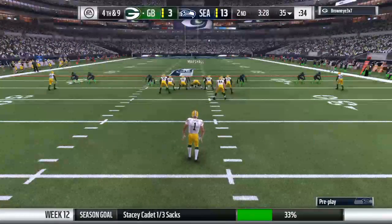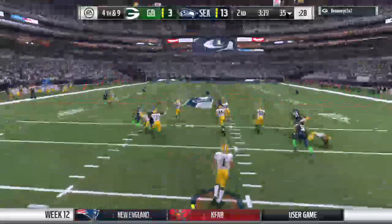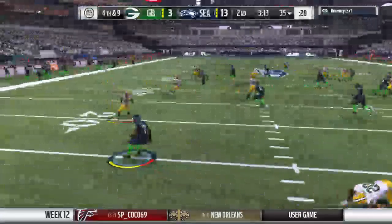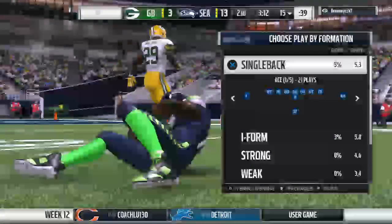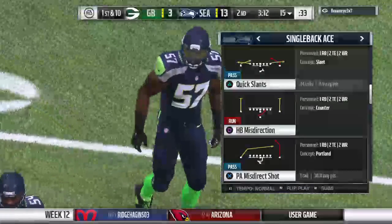On now is the Packers punter, as he's on to punt for the first time tonight. This is fielded at the 7. That's going to go in the books as a 55-yard punt. Well done. And it'll be Seahawk football as they take over deep in their own territory.